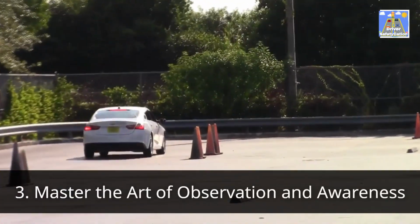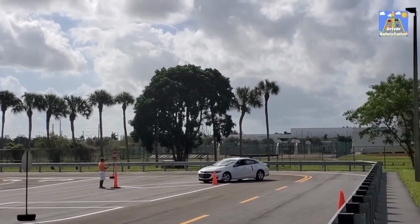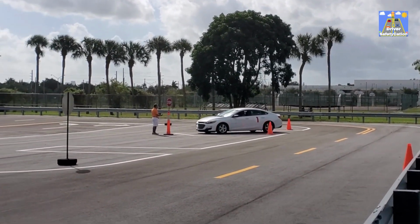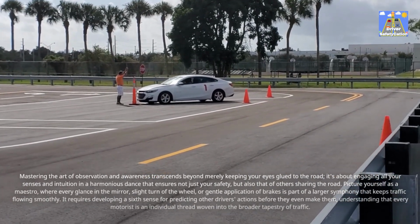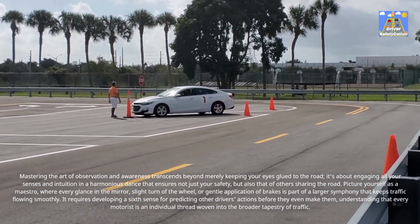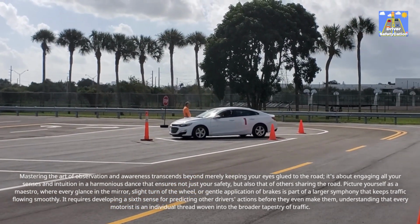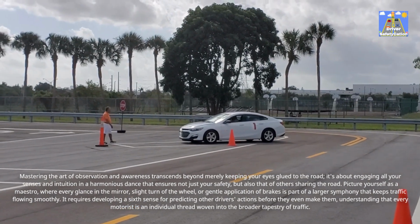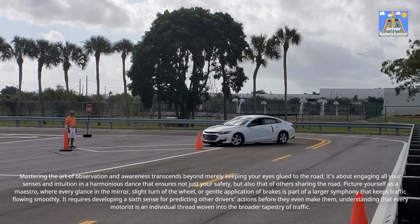3. Master the art of observation and awareness. Mastering the art of observation and awareness transcends beyond merely keeping your eyes glued to the road. It's about engaging all your senses and intuition in a harmonious dance that ensures not just your safety, but also that of others sharing the road. Picture yourself as a maestro, where every glance in the mirror, slight turn of the wheel, or gentle application of brakes is part of a larger symphony that keeps traffic flowing smoothly.